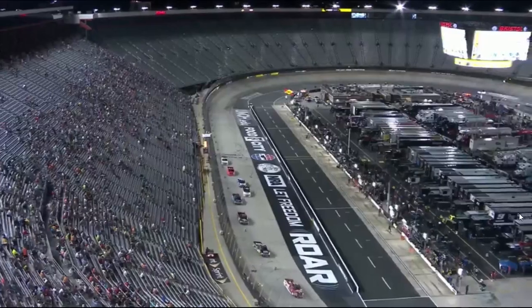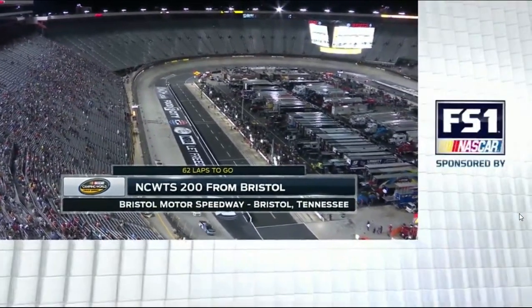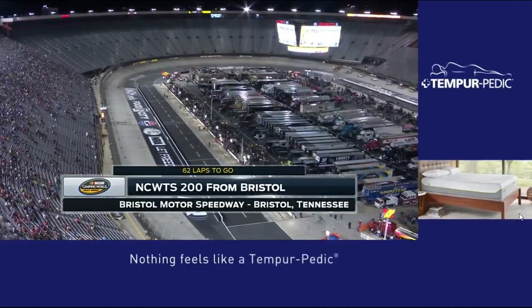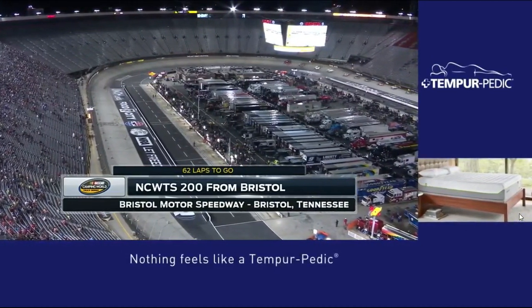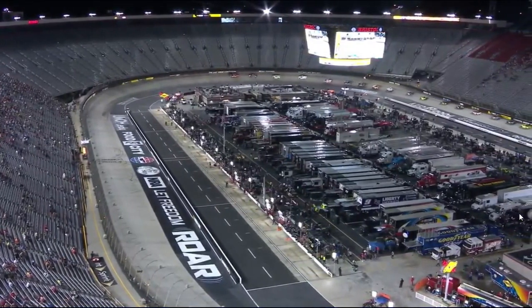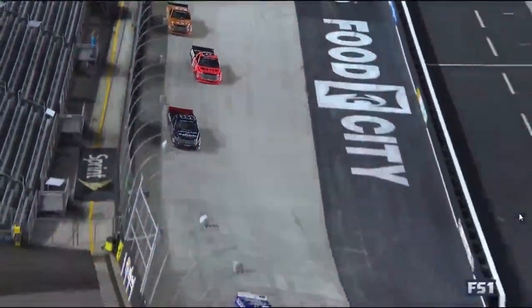Caution at Bristol with just over 60 laps to go. The 13 of Cameron Hailey brought out the caution. We saw some smoke coming off that 13 truck for several laps before that left front finally let go, Phil. Yeah, he was racing up in the top 5, and all of a sudden he actually had already gotten lapped, was racing alongside Daniel Suarez as that left front tire goes down.